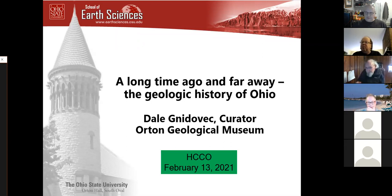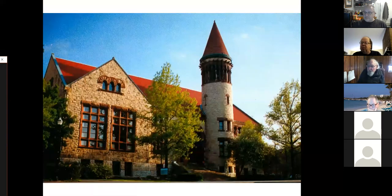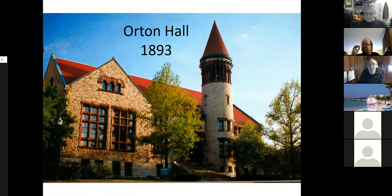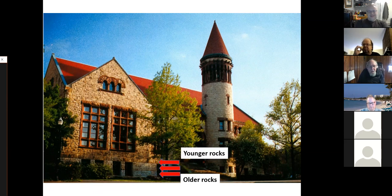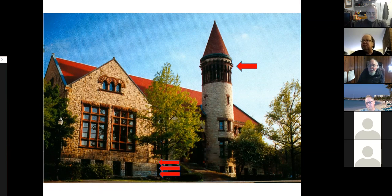Alrighty, well, as the sign says, I'm the curator of the Orton Geological Museum. I work in this wonderful old building, Orton Hall, which was built in 1893, and it was built as a geology building. The layers of rock in the outside are in geological order. Oldest rocks at the bottom and younger towards the top, just like the rocks in Ohio's bedrock. Even the gargoyles up around the bell tower are geologic.